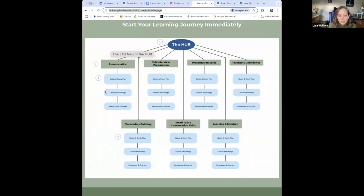So what you can do is pick from those one of your priorities, and then you can go in and find the guide, find the study plan, watch the lesson recordings, use the resources. If you're interested, I have other courses. You can dive in and take a whole course if you want, right? But basically, you can get into the hub and start working on your priorities, and there's already a plan in place. And in terms of step 3, personalize, that's me.